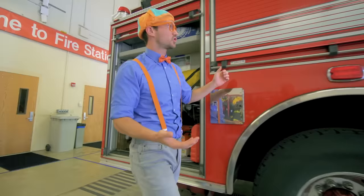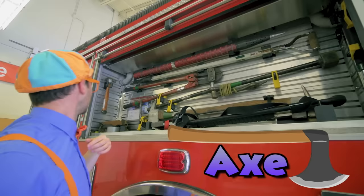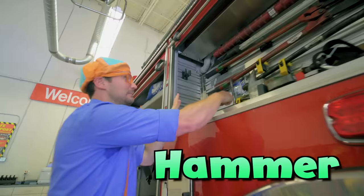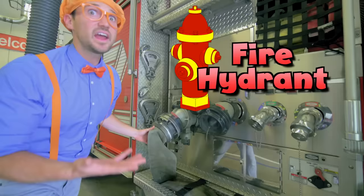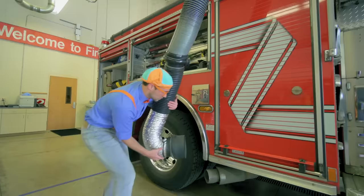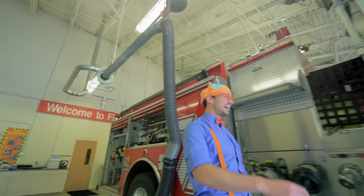Hey, another compartment! Hey! Bolt cutters, an axe. Wow, even look! Yeah, even a hammer. All right, I'll just set that right there. Whoa, look at this. This is where you connect the fire hydrant to the fire truck. And let me show you. Have you ever wondered what this thing is at a fire station? Yeah, this is what connects to the fire engine's exhaust. So then, no smoke from the fire truck goes inside. Yeah. All right, that was awesome.